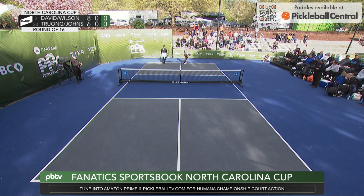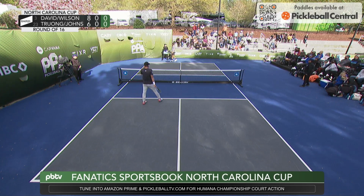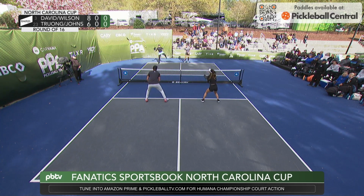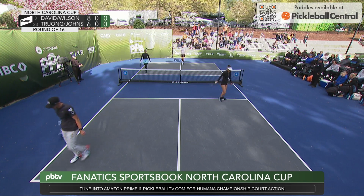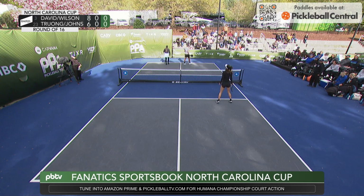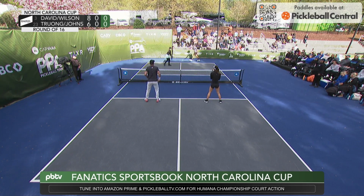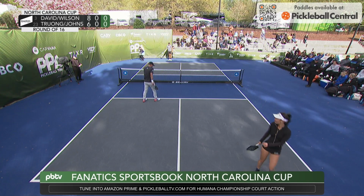It's interesting you see Collin, he plays mostly on the right with his brother, and now he's kind of in the role of being the attacker when his biggest strength is just getting balls back. 6-1. Showing he is more than capable of doing that at a high level on that point. A little long. Looks like that one just a bit long on the return.